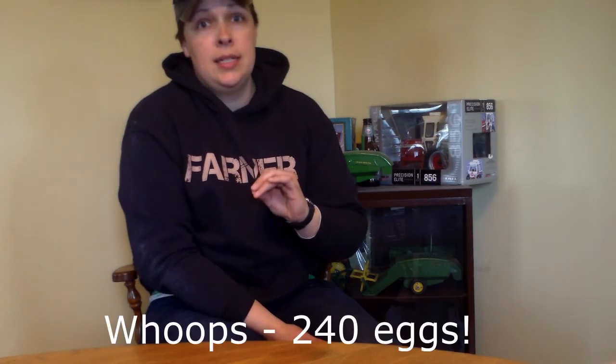And we started realizing how much more the Browns / red sex-link chickens laid. They're known for laying like 300 eggs a year once they start laying. Those first 20 weeks or so, they don't lay. They're just being chicks. They're just growing. They're eating. They're pooping. They're creating a mess. But once they start laying, they'll average about 300 eggs a year. Now, I've heard that they'll drop production by 20% thereafter. So 20% of 300 is 60. So the second year, they'll drop down to 260 eggs.